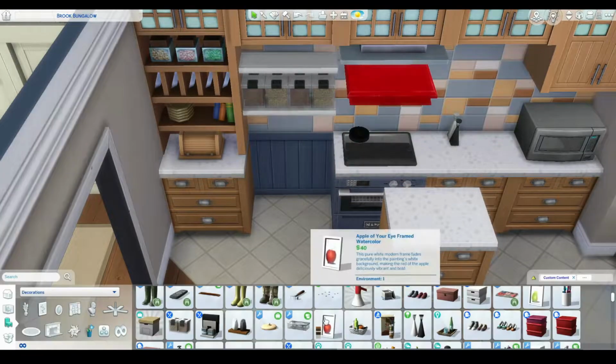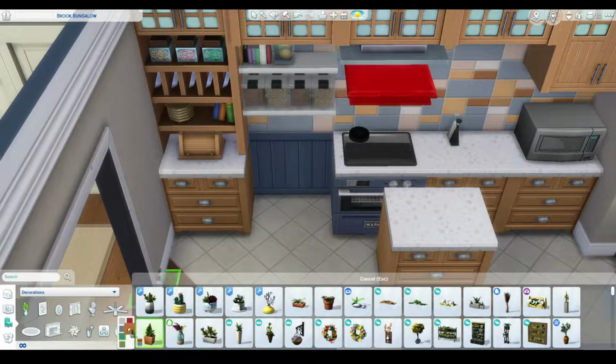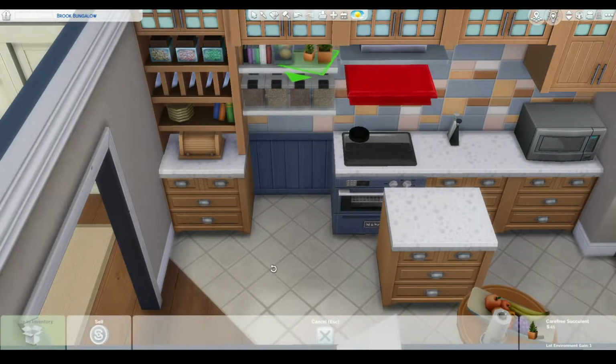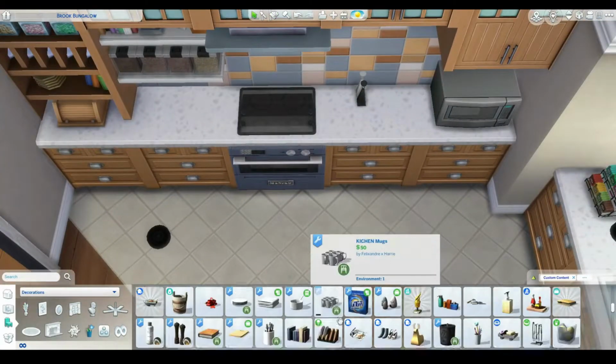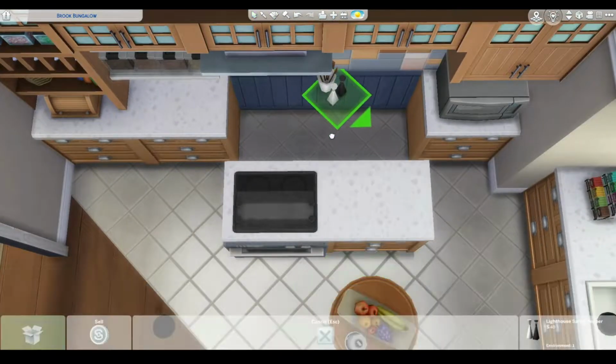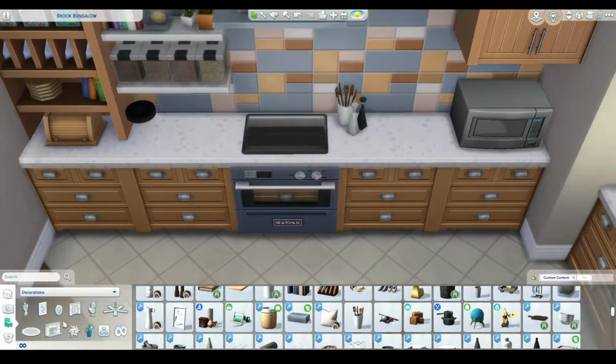I don't often use this tile wallpaper from Parenthood, and I love it, but I never use it for some reason. I don't know why. So when I was planning out the floor plan, I originally put this in because I was like, I want to use it. This is the perfect house for it. So, yeah, finally got to use it.